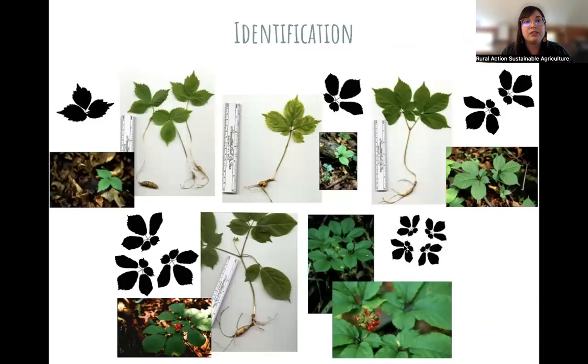So this slide basically is just covering the stage-based development of ginseng. Ginseng doesn't look the same every single year. It's going to look different. So let's say you were to go out this year and you were to plant some seeds.